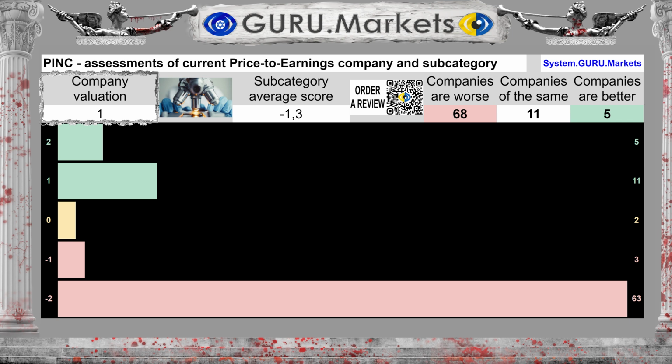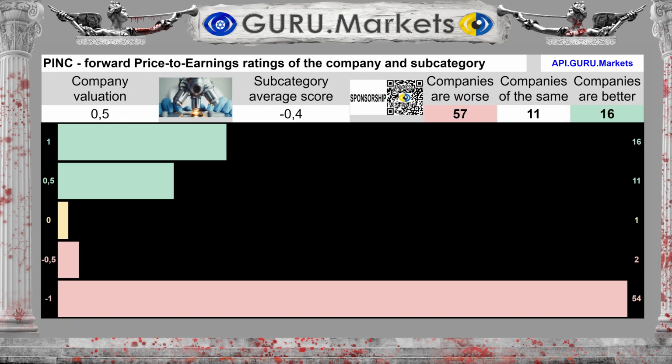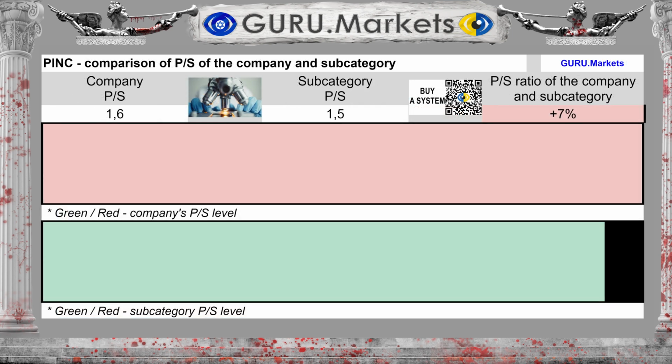Good, 1 point. Profit for the last 12 months was $120 million. Future earnings for the coming 12 months are expected to be $151 million, and this is 26.1% more than at the current moment. Assessment of projected future profits in comparison with companies in the subcategory: Good, 0.5 points. The company's value to revenue ratio is 1.6.